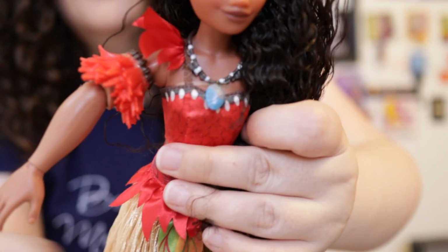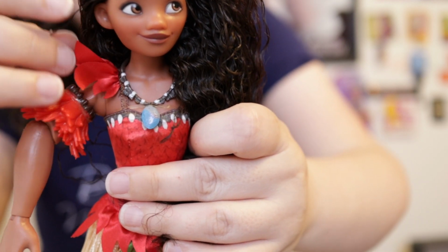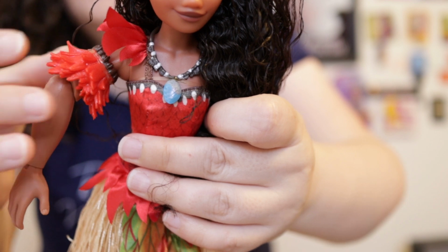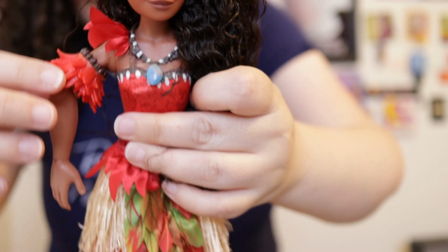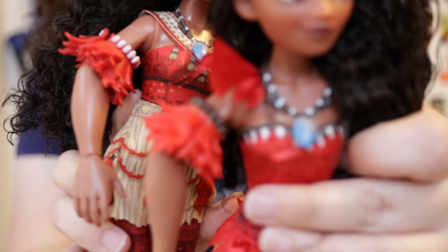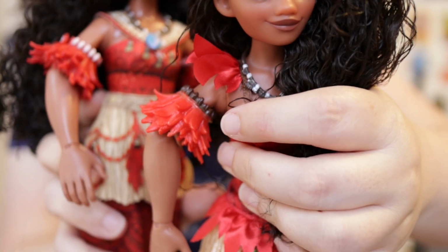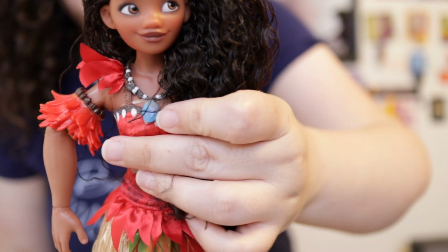Does have one brown strap that has a red, what I think is supposed to be a flower attached to the strap, made of fabric. And then one arm piece that's similar to the other singing Moana doll, except this arm piece has brown beads at the top instead of white beads, or brown shells, I think.